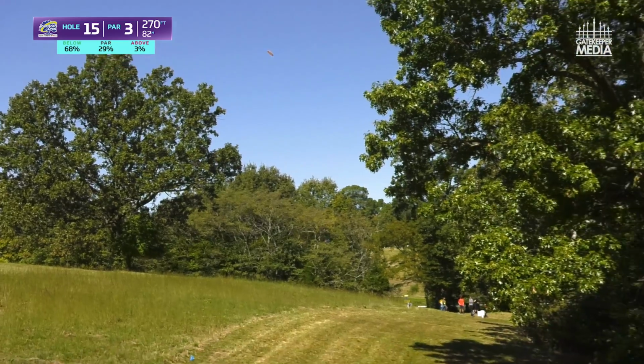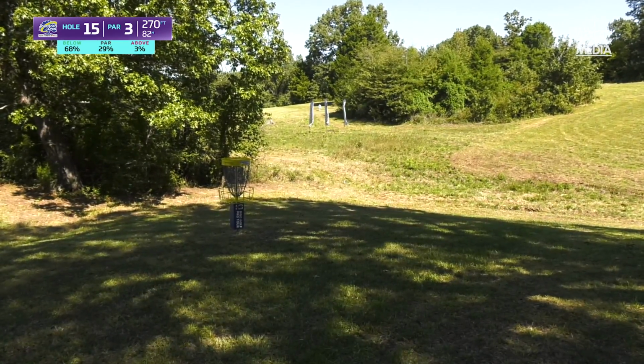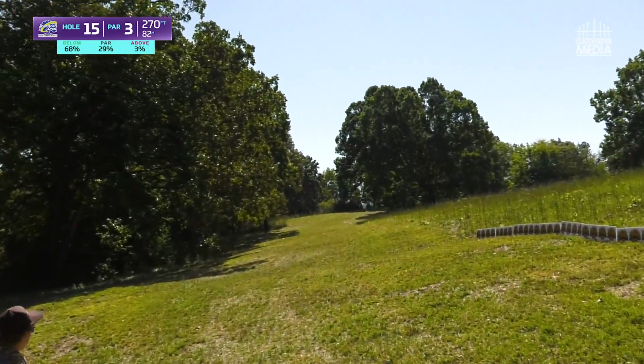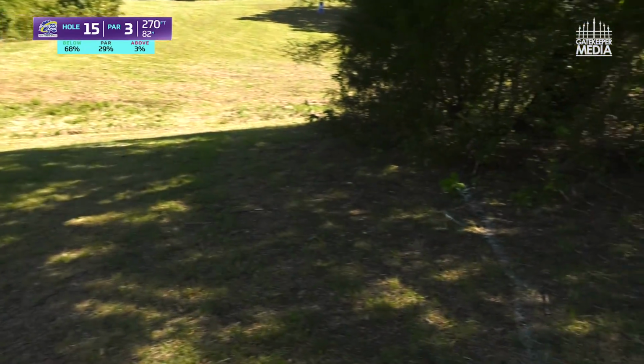Calvin going big wide hyzer. I'm guessing Firebird. Yep. Oh my God, off the top. Okay, so he pulls the last one, absolute drop in, and then he just almost aces this one.